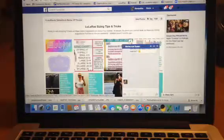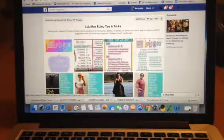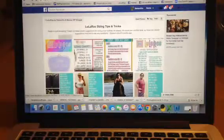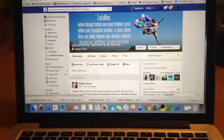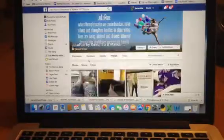Oh, goodness gracious. This is kind of like just a style guide to give you an idea of how sizing works, which is really great. So that's kind of how you do the photos in the groups.